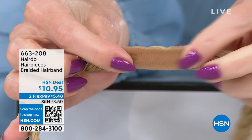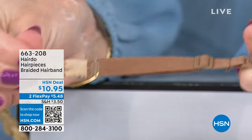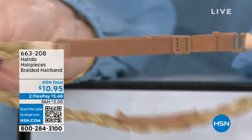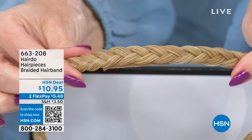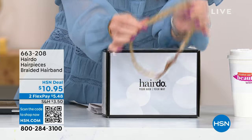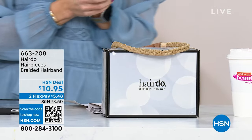You've got a little band here. That's what's gonna sit on your head so it doesn't slide around. As I spin this around, you have a nice elastic band for adjustability and comfort, and you can wear these whether it's dirty hair, fresh hair, bridal hair, prom hair, you name it. These are on sale for $5.48.